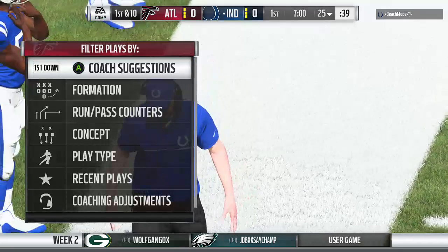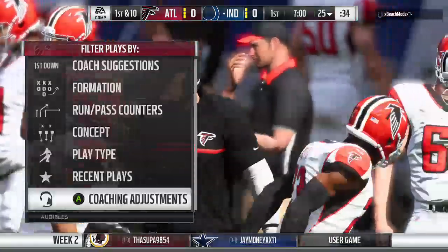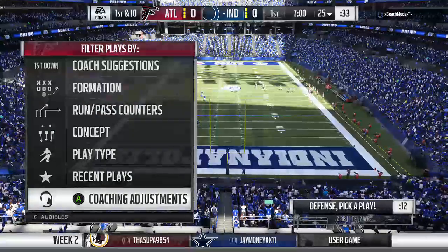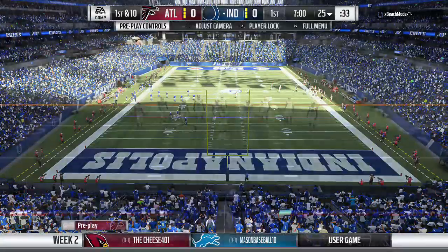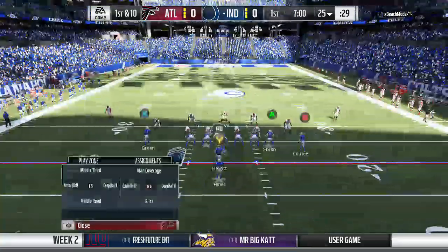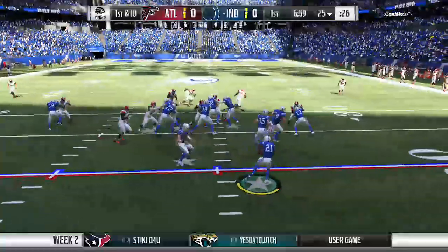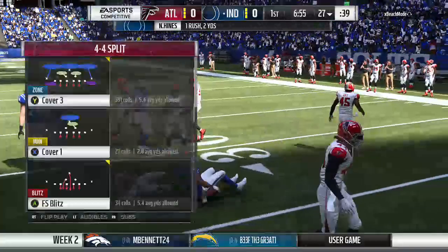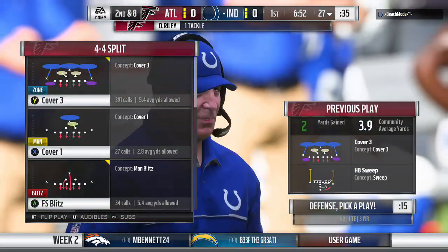The back line of the end zone for a touchback. Nyheim Hines, his first carry. And he'll fight forward to about the 27-yard line. And Duke Riley will get credit for the tackle.